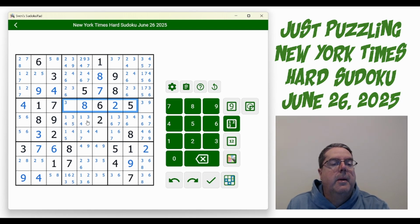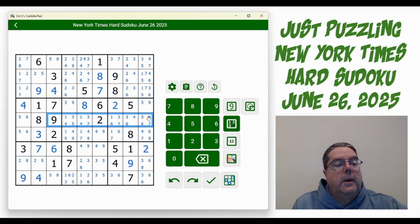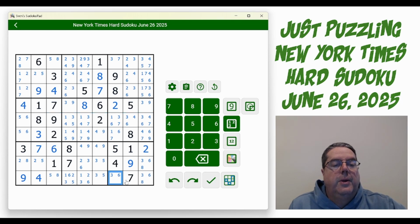6, 7, done. 8's done, and 9. So 9 can be in the bottom row and the top row, and that's really about that 9 there. Okay, so we've now done all of them. We just don't know what we don't know. So interesting, 5, 8, 3, 5, 3, 6, 3, 8.